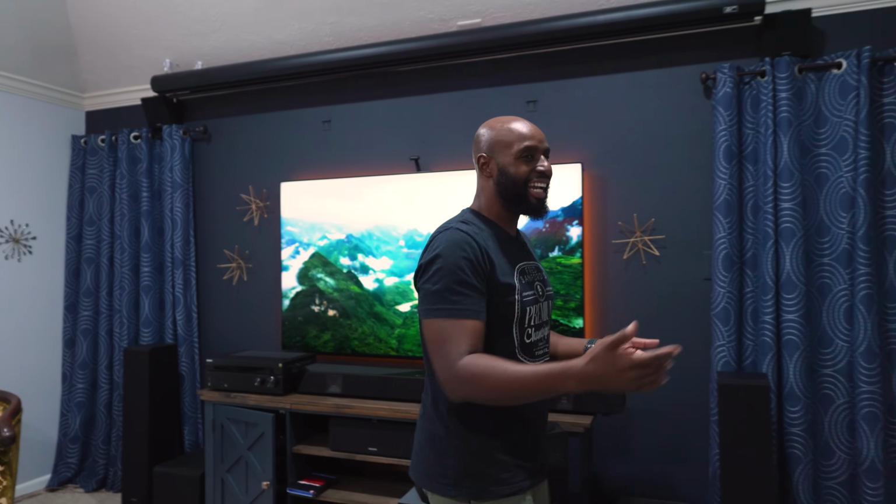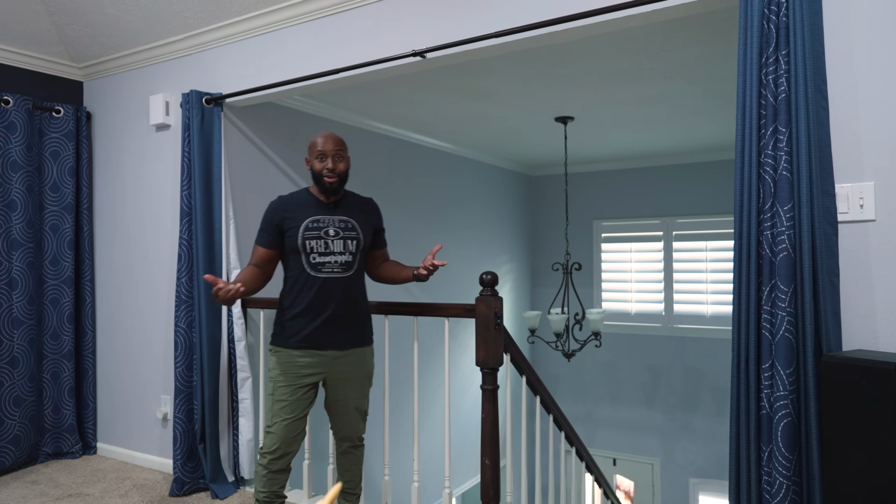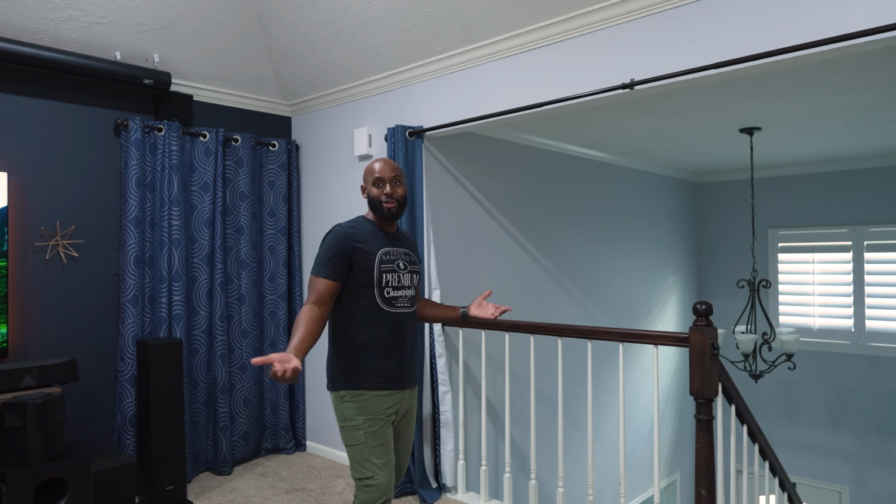This is a loft, right? It's a house. This is upstairs. And if you look over here, this is the stairwell, right? It's an open room. So in this theater room, I don't even have 4 walls, bro. I'm just doing what I can with my 3 little walls. You know what I'm saying?